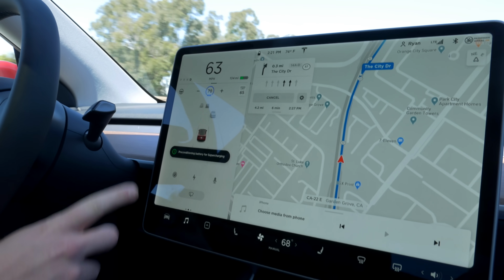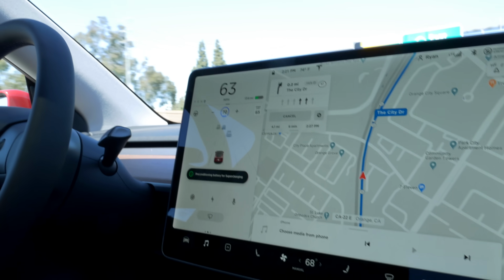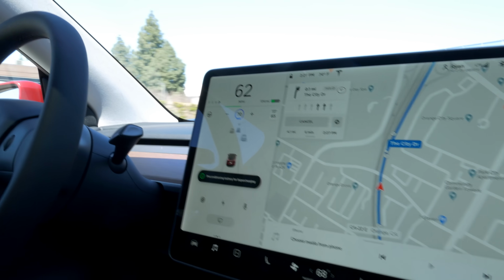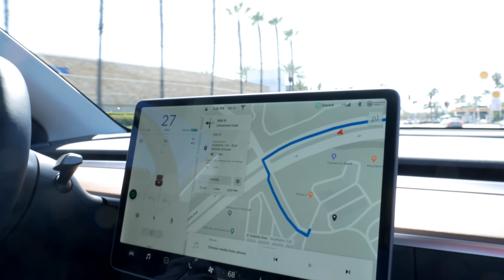So right here is something I haven't experienced yet, but I knew existed, which is that it's preconditioning the battery for supercharging, because it knows we're mapping to a supercharger, and it's preconditioning the battery to most efficiently charge when we get there. 0.1 miles away, we're almost there, so I'll walk you through the whole process of backing up into the spot, because that's what you have to do, and then finding an available stall.